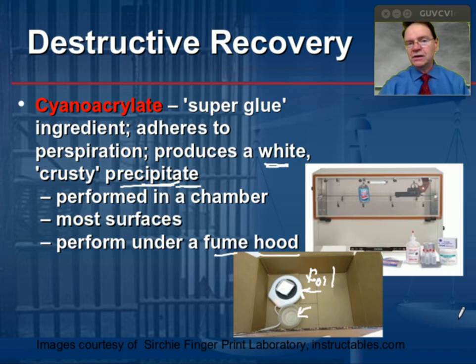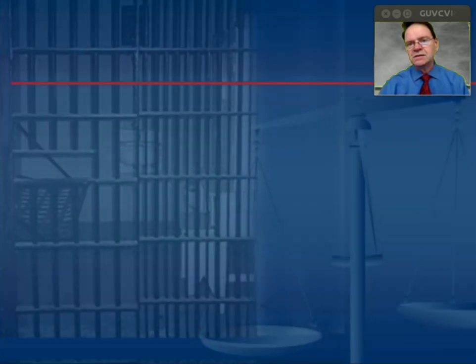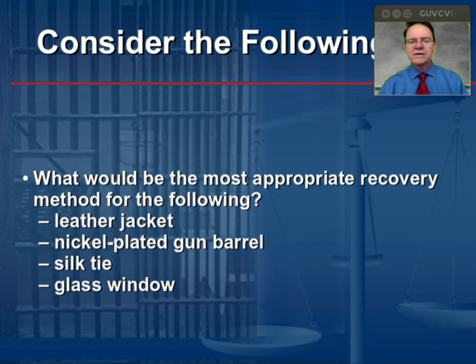It works terrifically on just about any surface. As a matter of fact, I'm even aware that on fine knit clothing, such as a silk tie, for example, you can actually pick up a fingerprint using cyanoacrylate. Even skin on a decedent from another person, you can sometimes pick up a fingerprint on the surface of skin using cyanoacrylate. Keep in mind, however, this is a destructive test, so it's going to permanently alter the physical evidence that's there. Now, consider the following.